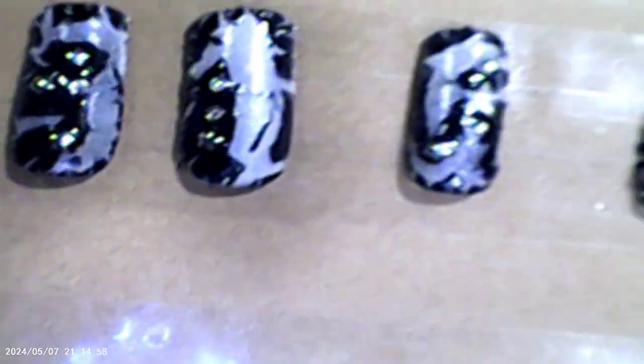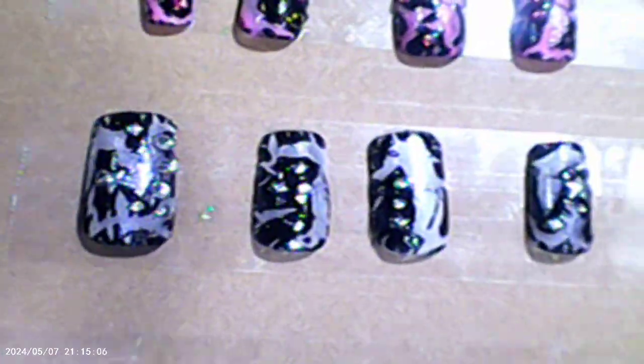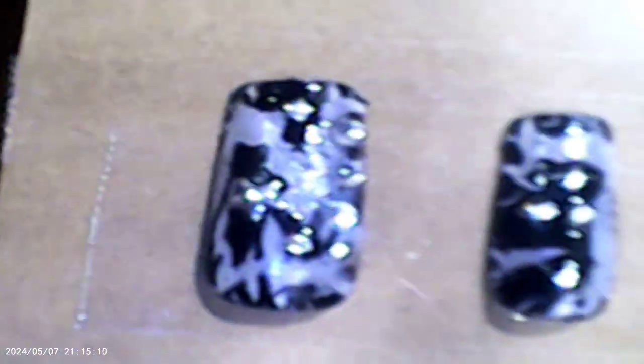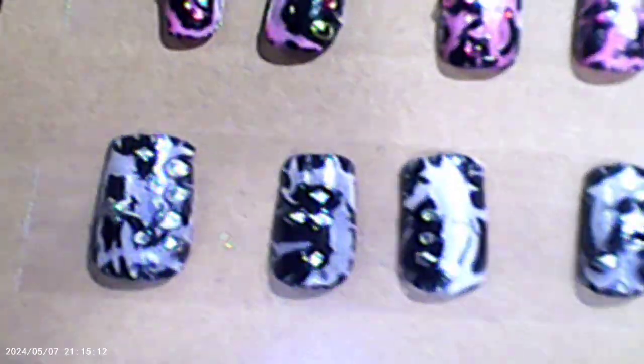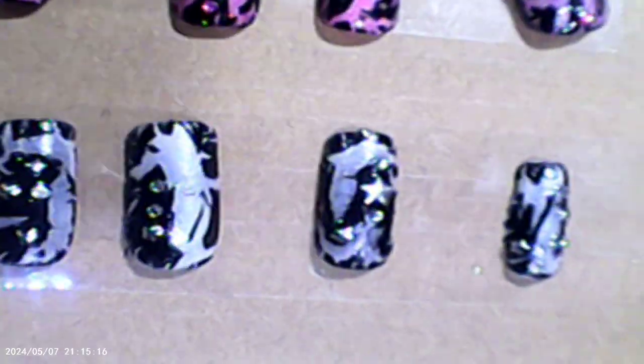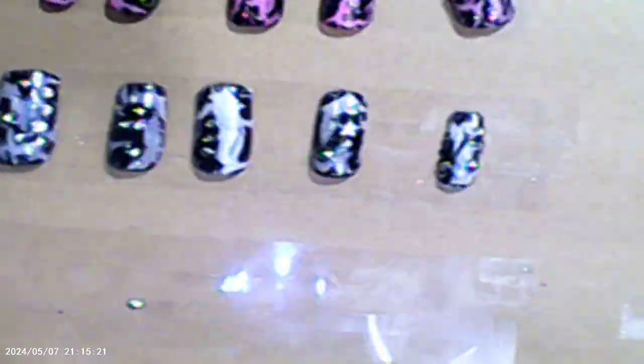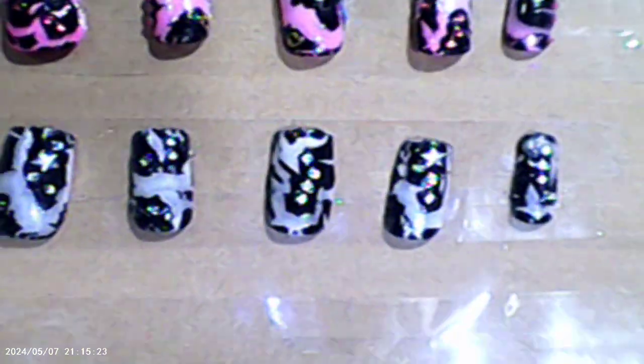So then this is white and black, black and white. Kind of looks gray, silver. Actually looks silver and black with the black cracked. We got stars. See the stars and then gemstones. Stars and gemstones on these. Yes, that's a nice set right there. That one is a nice set right there too.